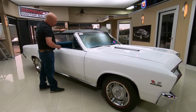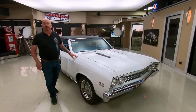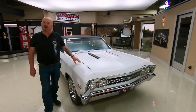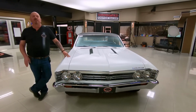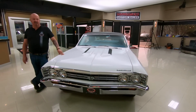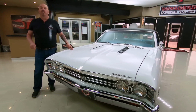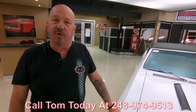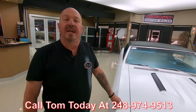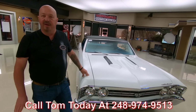Now at Vanguard Motor Sales, we don't do any consignment at all. That means we own this Chevelle. Right now we have a little over 200 cars in stock and we own every one of those cars. So you can bet we spent the time to check the cars out before we buy them. When they get here to the shop, we inspect the cars so we can answer any questions you may have about the cars. So call Tom at 248-974-9513 and he will answer any questions you have about the cars.